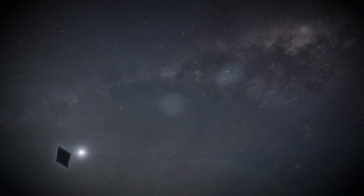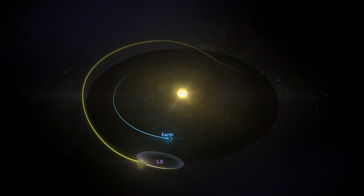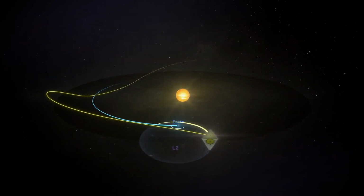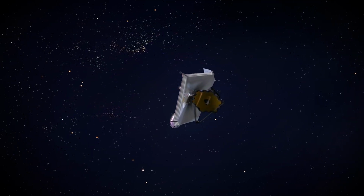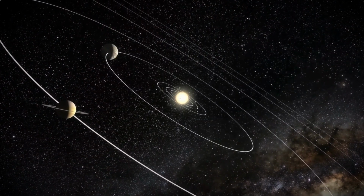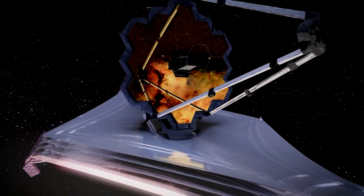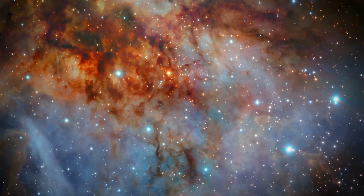Adding to the problem is the telescope's orbit, which means that trying to observe Earth would also involve looking directly at the Sun, leading to the telescope's destruction. Nonetheless, the primary goal of the Webb telescope is not to study Earth. Instead, it is focused on examining more distant planets within our solar system and exoplanets orbiting other stars.